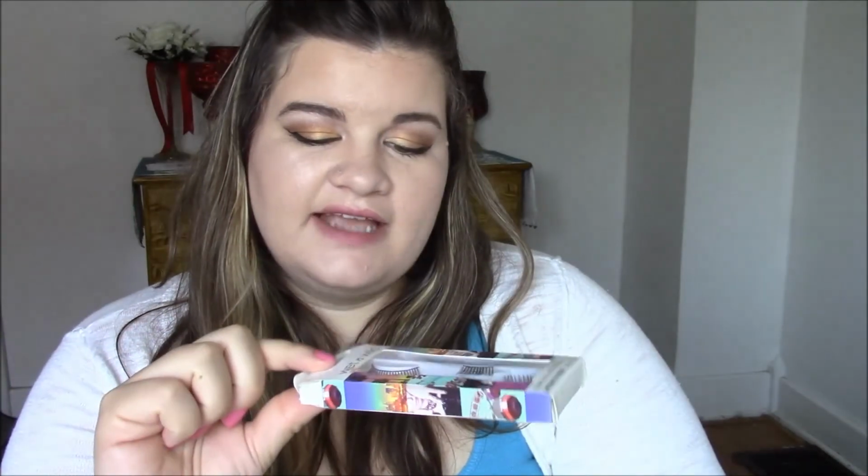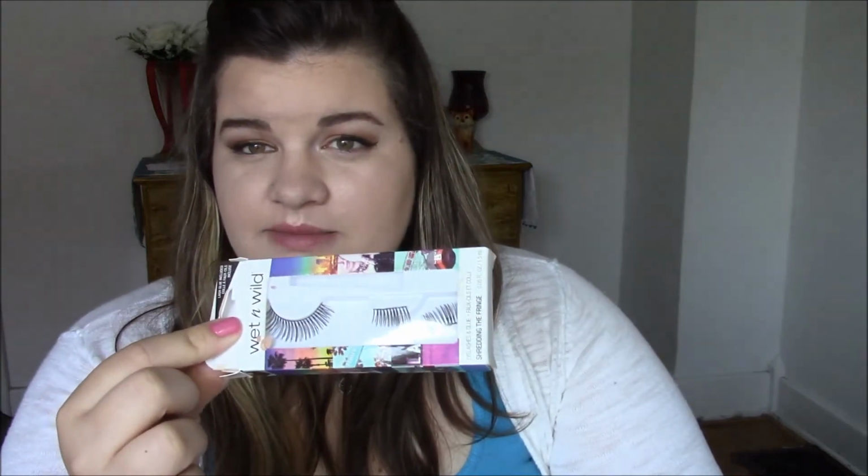But I liked that the Wet n Wild lashes came with lash glue, which was nice, and I found it fairly easy to apply compared to other lashes that I have tried, and I like that it had a thinner band. So I would definitely be interested in checking out some of Wet n Wild's other lashes, but these ones are just a little too dramatic for my taste.